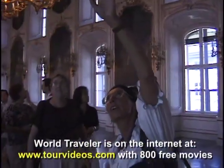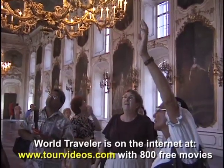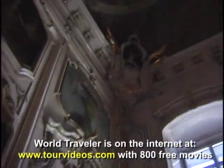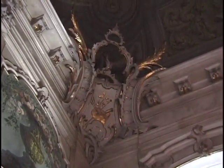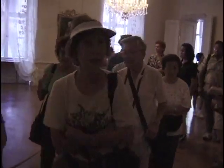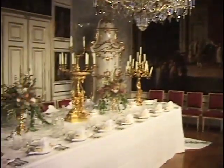Here you can see very good this beautiful design in the corners. This is typically rococo. You see in the center there is this funny decoration. This is typically for the rococo. So here, for example, we have the Teutonic Order, the Order of the Golden Fleece, and here's the Order of St. Stephen.